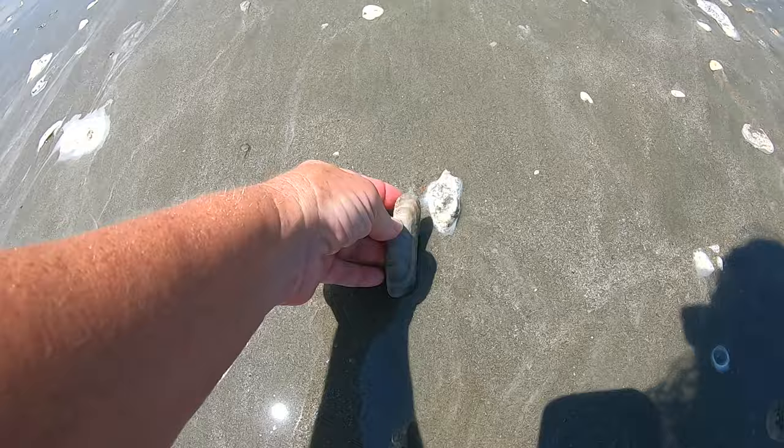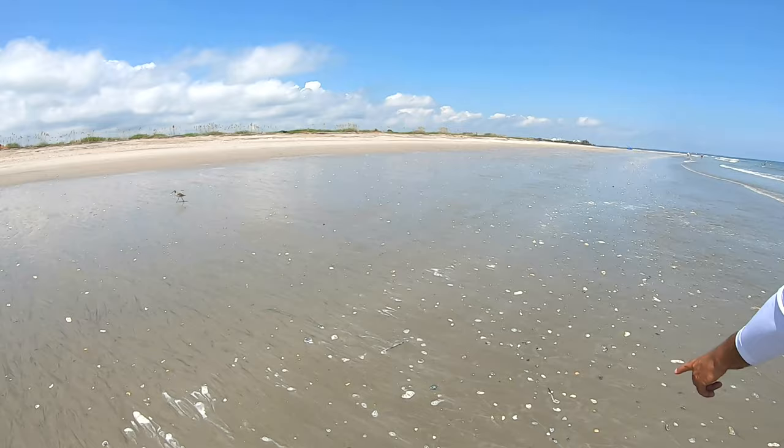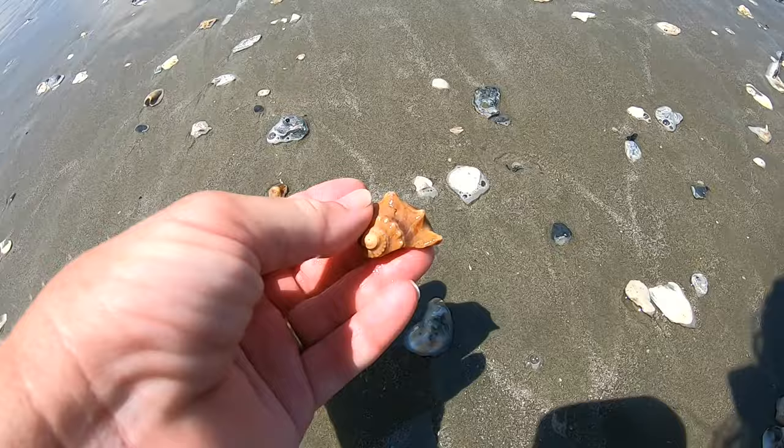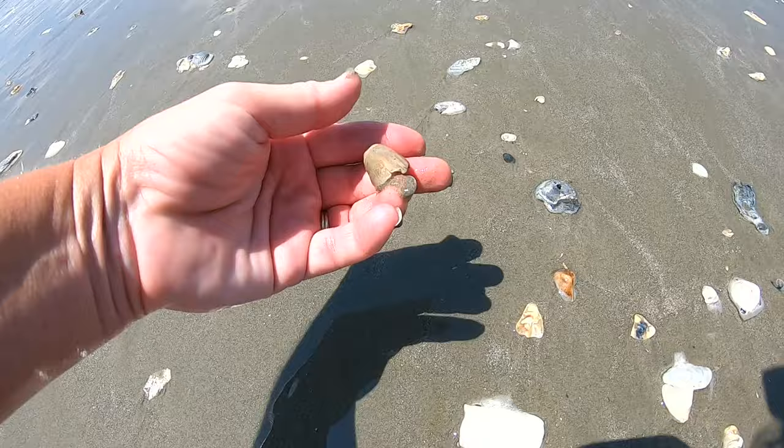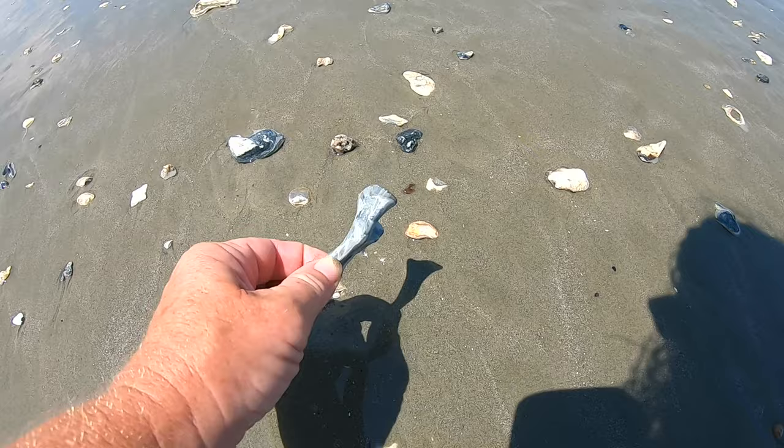One of the shorebirds, a sandpiper, or there's the crown off of a little knobbed whelk right there. All right, and how about that right there? The broken part of the pear whelk. And the broken part of an olive shell. So there's hope. We're seeing some pieces. Inside skeleton of the whelk, and there's a pretty jingle right there. Pretty color.